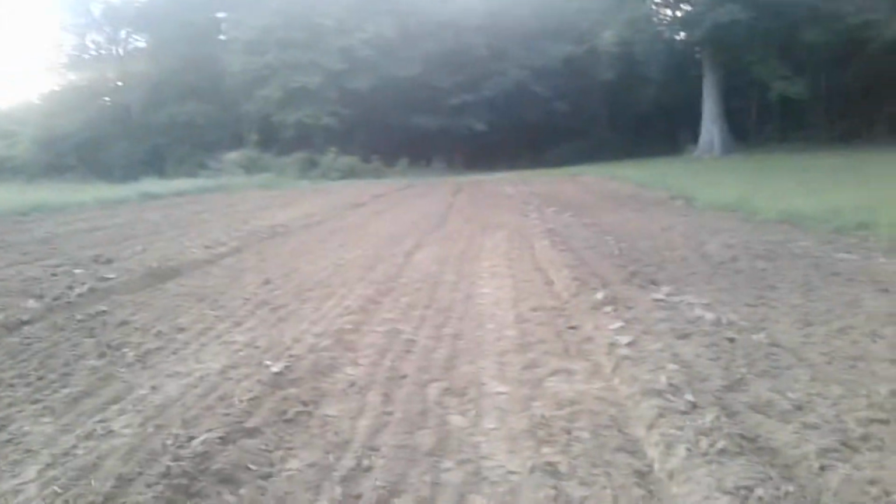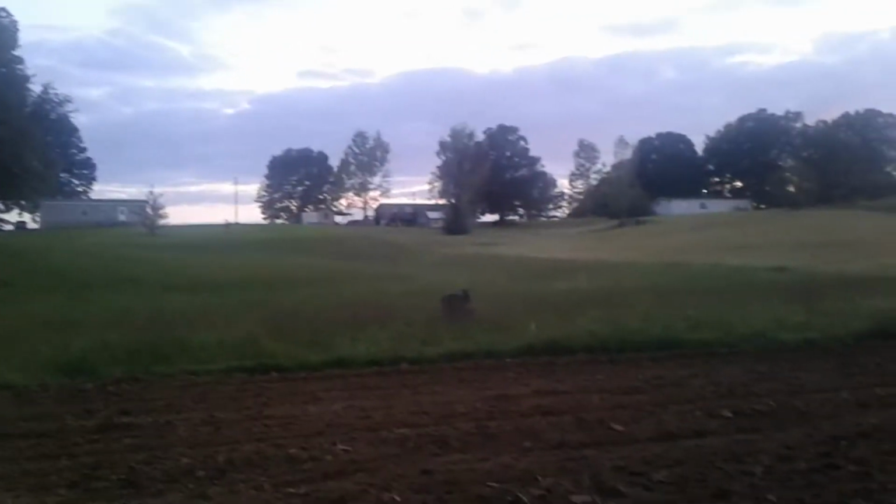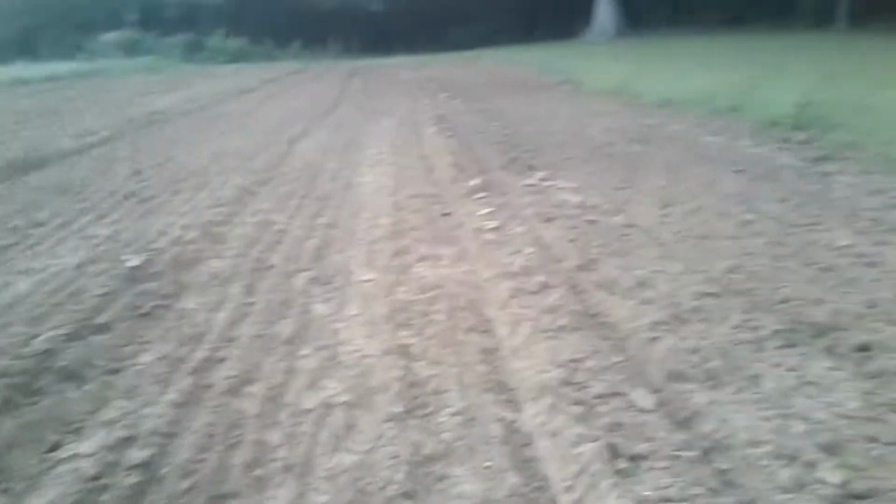All right, guys, it's getting dark on us. And I guess you might be able to tell it's going to be foggy tonight. There's already a little fog around in there. So we got to get busy here. We got about two-thirds of this planted. We're going to get this other third planted and head on back to the house.